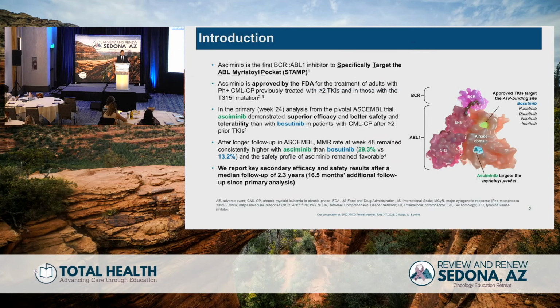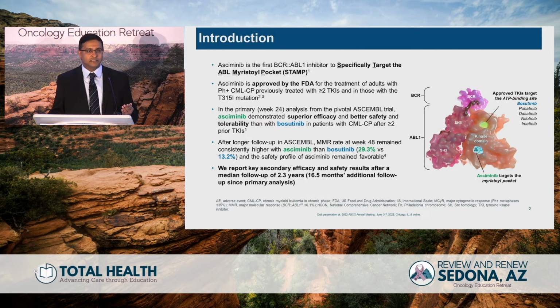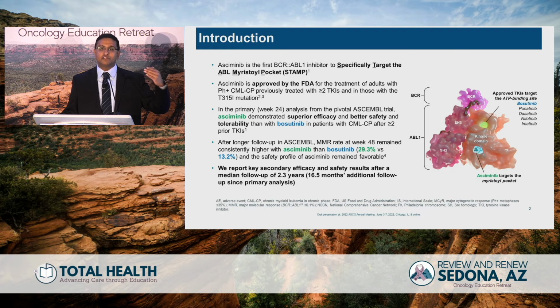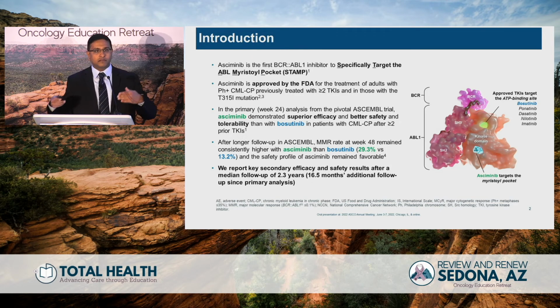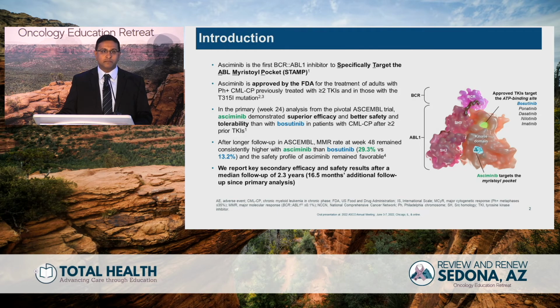So if you remember in CML, it was the poster child for targeted therapy in cancer. We have the BCR-ABL translocation, which leads to CML, and we've developed many different tyrosine kinase inhibitors that inhibit the ABL kinase, starting with imatinib, dasatinib, nilotinib, bosutinib, ponatinib, 5 different TKIs. They all target the same kinase domain ABL. The problem with that, as you know, is you treat these patients for a long period of time, they start getting resistance mutations. And as they become resistant, one TKI stops working, you switch to a different one, that one may stop working, and so on and so forth. The T315I mutation is actually resistant to all of the TKIs except for ponatinib, and that remains one of the few options for that particular disease subset.